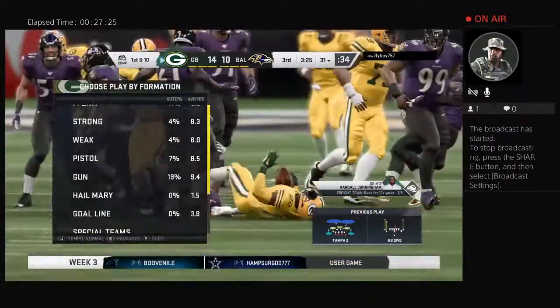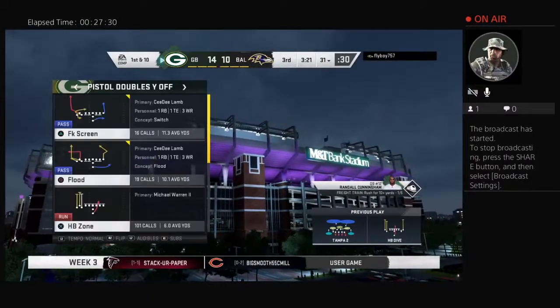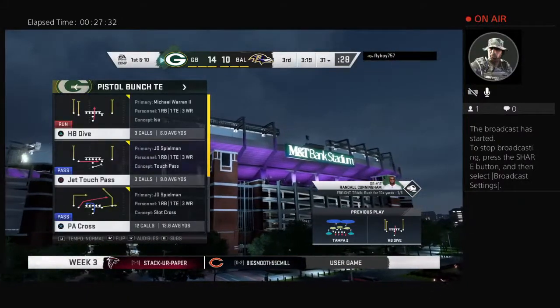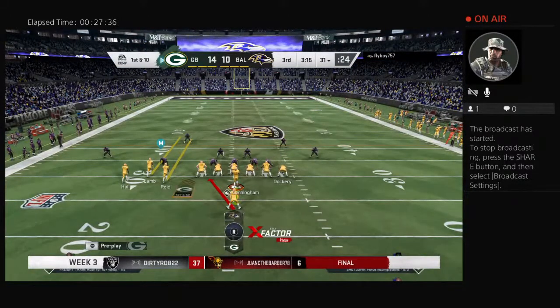Good enough for a Packer first down. They're trying to show that they can run the ball and protect this lead. Give it to the backs, play a little bit of keep away, don't you think? And that's probably a good philosophy at this point. Going to make that defense stand up and stop them.